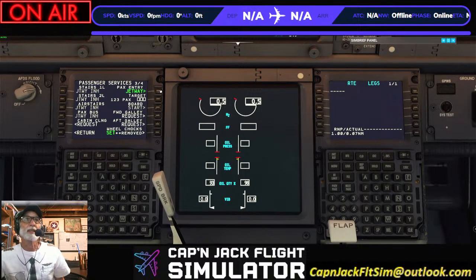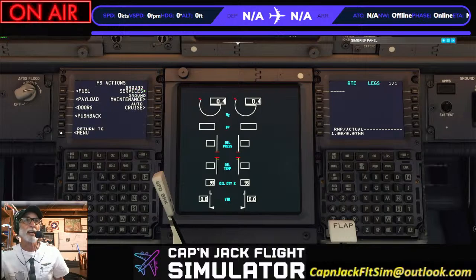We're not going to use the jetway. We're going to use the stairs.